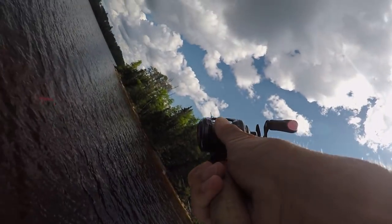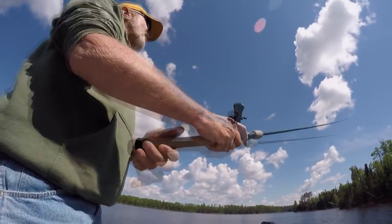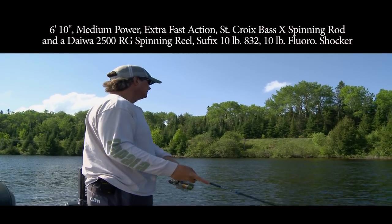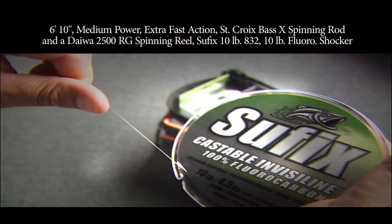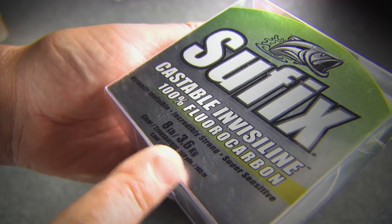Now, like I said, we're rigged with many rods for this smallmouth fishing, but here's my favorite combo for jerkbaiting and a little bit about why we use certain line for some of the presentations we'll be using today. When I'm X-wrapping, I like using a 6-foot-10-inch, medium power, extra fast action St. Croix Bass X spinning rod and a Daiwa 2500 RG spinning reel spooled up with Suffix 10-pound 832 braid and a 4-foot shock leader of 10-pound test Suffix fluorocarbon. The braid has no stretch and allows you to get the maximum action from the lure, and the fluoro leader is nearly invisible underwater.